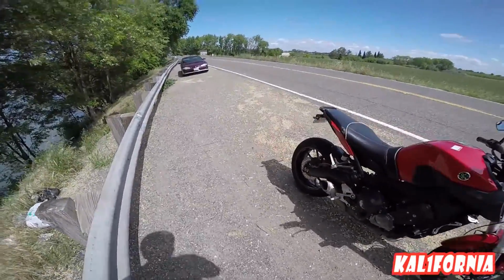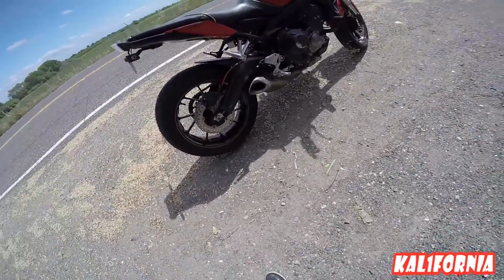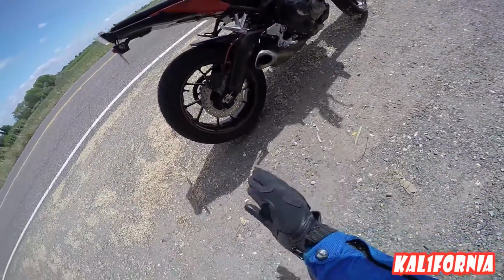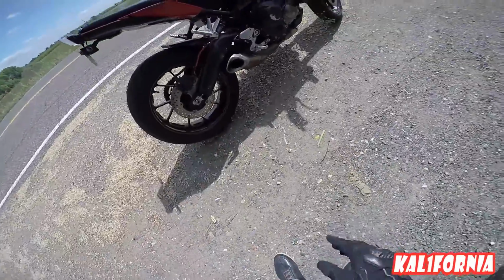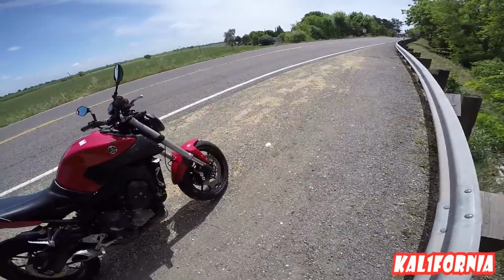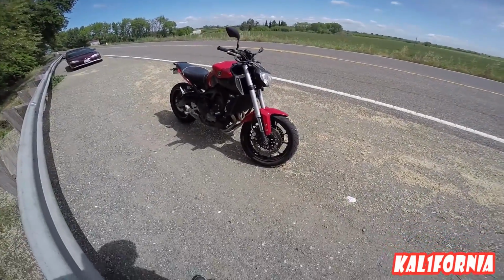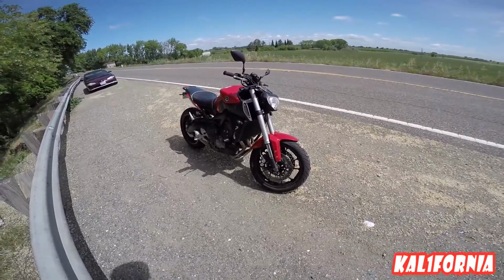One of the biggest things I like about this bike are the rims. I'm glad that Yamaha didn't go with the traditional 3-spoke wheels. There's actually a 10-spoke or whatever it is. I don't know, but I just think it looks a lot better than the traditional 3-spoke that a lot of Japanese bikes end up going with.